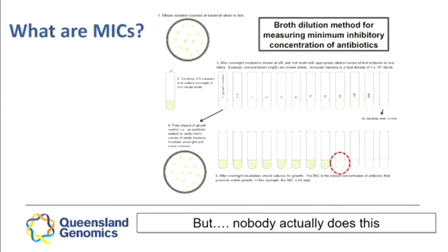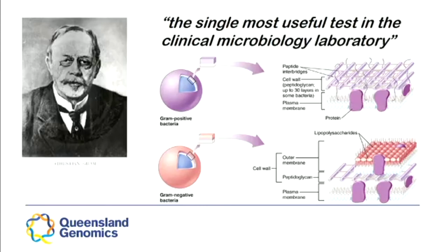And then that's interpreted against certain standards. There are European standards or American standards, which tell you for that organism, with that MIC, whether it's sensitive or resistant. And there's a lot of argument about where those standards are set and how they're done. So in fact, what we do in microbiology, as I said, hasn't changed for a long period of time.